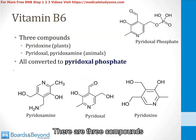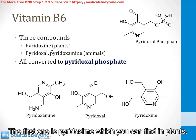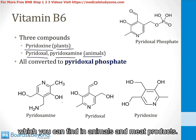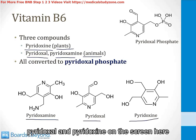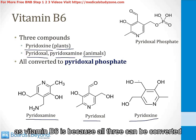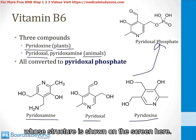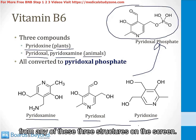There are three compounds that are collectively referred to as vitamin B6. The first one is pyridoxine, which you can find in plants. The other two are pyridoxal and pyridoxamine, which you can find in animals and meat products. This is the structure of pyridoxamine, pyridoxal, and pyridoxine on the screen here. And the reason that they can all work as vitamin B6 is because all three can be converted into pyridoxal phosphate, whose structure is shown on the screen here. This is the active form of vitamin B6, and it can be derived from any of these three structures on the screen.